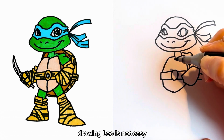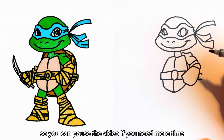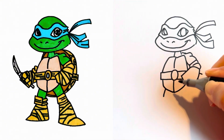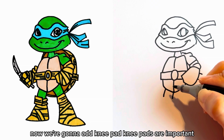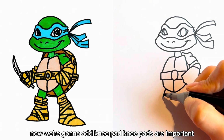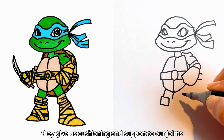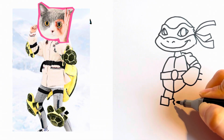Drawing Leo is not easy, so you can pause the video if you need more time. Let's move on to his legs. Draw 2 short parallel lines. Now we're going to add a knee pad. Knee pads are important. They give us cushioning and support to our joints. I wear knee pads when I roller skate.